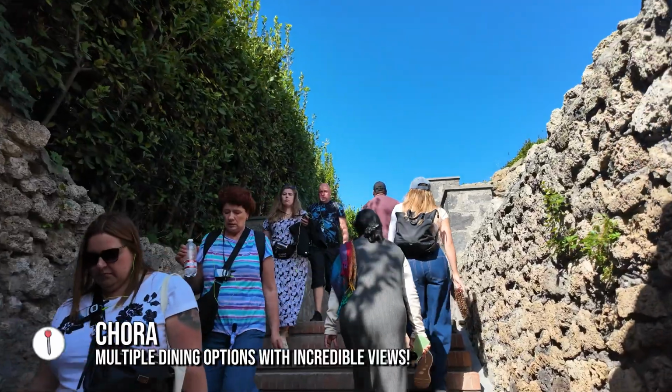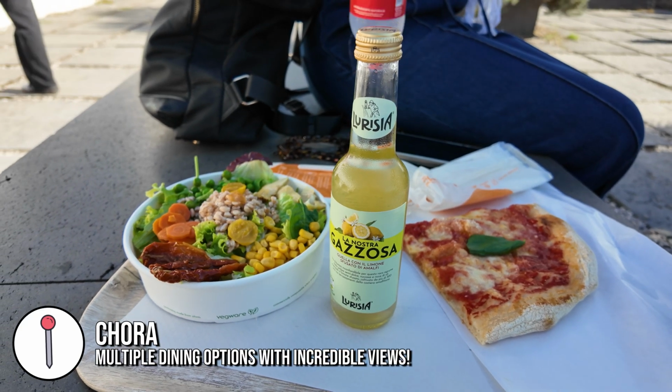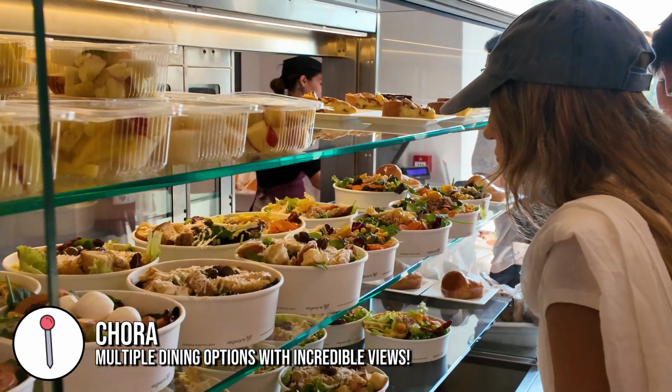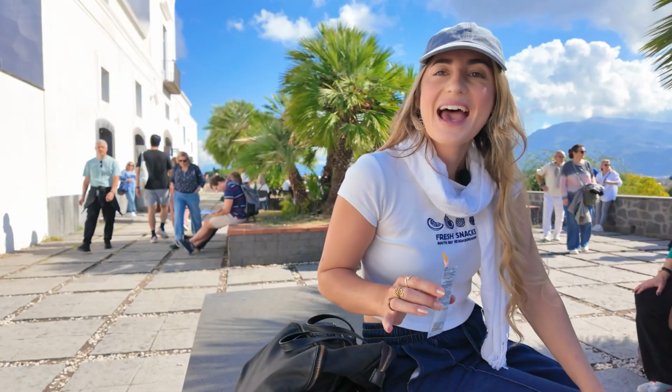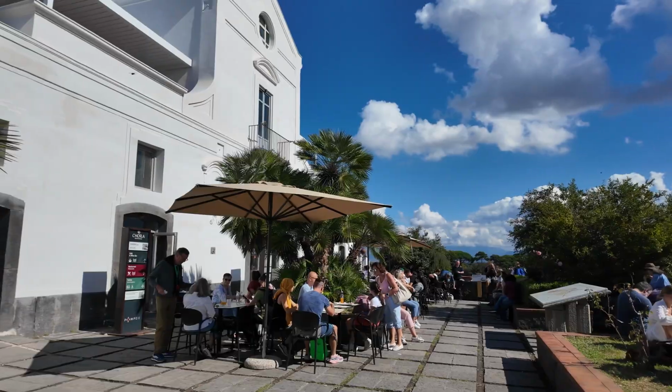There is a cafe, so we have stopped for lunch, and I've got a beautiful salad, and Corey's got some pizza. And actually, it looks like there's some really yummy options in there. We were very impressed with the cafe, and the whole place is full of cats, which I love too.